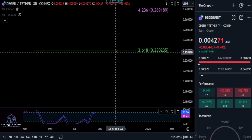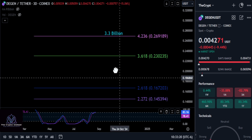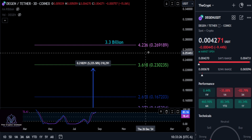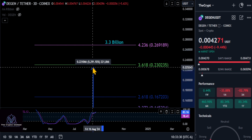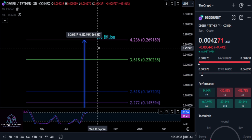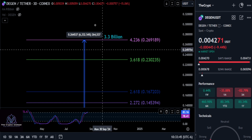Now, I don't know. Yeah, we do have market cap on here. So if this thing comes all the way up to the top of the fib here, you can see that is a $3.3 billion market cap up to the 4.236. That's going to take you up to about 27 cents on DGen, and a very decent, I say decent, but this is pretty much a moonshot, 64.5x on your investment if you think DGen is going to hit the multi-billion-dollar market cap at 3.3 billion here.